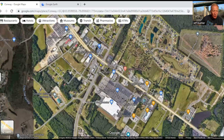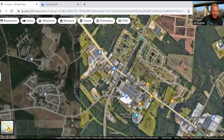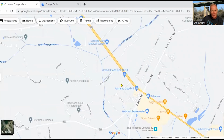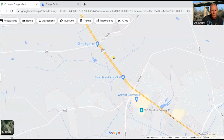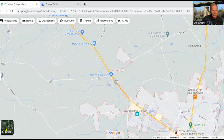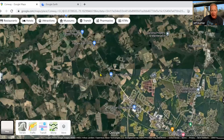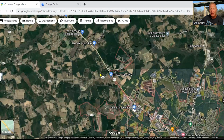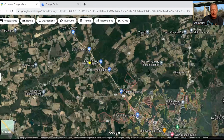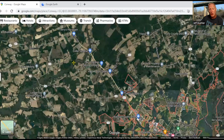As we continue on, the further we get out here, I'm going to go to the layer view. The further that we get out along 501, you're going to notice that we start to find ourselves more in a rural area. A lot of times people call me, they say, Jeff, we're looking for land. We want to be on an acre or 2 acres. Well, this is where you're going to have your best chance of finding that, in Conway or in UCLA.